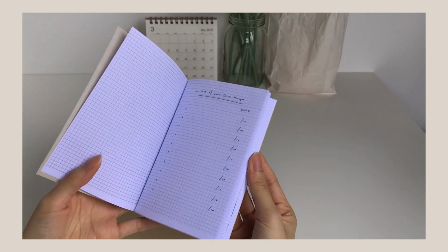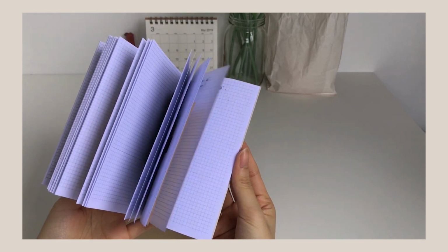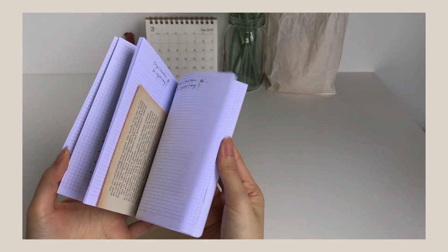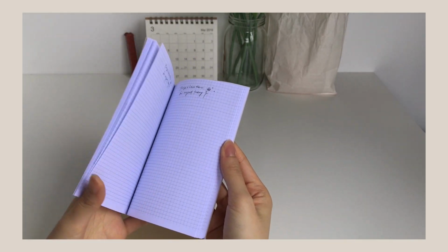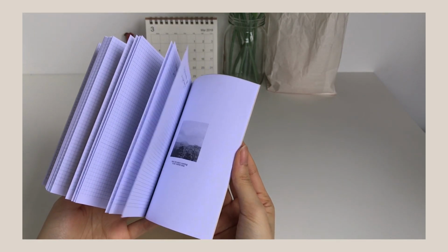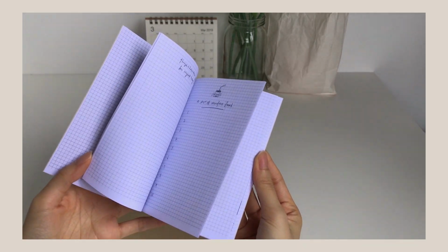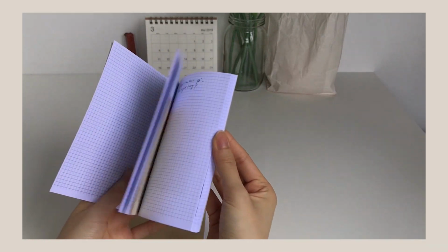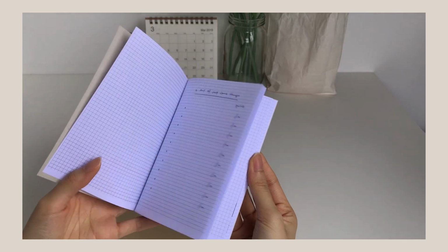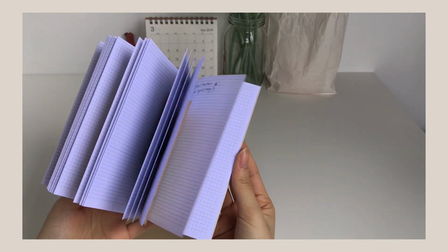The booklet acts as a daily logbook for you to stamp and record the self-care acts that you have done for yourself every single day of the month. It's also a place for you to insert all the things that you want to remind yourself of self-care. It can be photos, drawings, quotes, and things like that. So you can just add them inside this booklet, and you can flip through it and remind yourself how important self-care is.